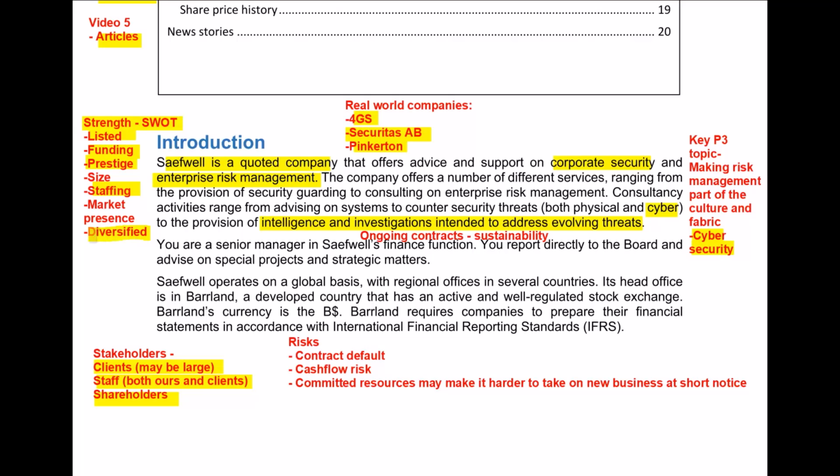The fact that it is fairly diversified. Of course, we don't know for definite at this point because we are going to go through it page by page. But the fact that it is already mentioning quite a few services means that it is quite diversified compared to, say, if it just did one thing. If it just said, we offer advice and support on enterprise risk management, and then didn't say anything else, we might be thinking, is that all they do? Is there a case for diversifying to reduce the risk of something happening to that market? If another competitor is taking more and more business in enterprise risk management, at least we've got other services we can provide.